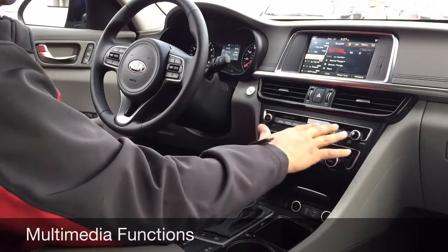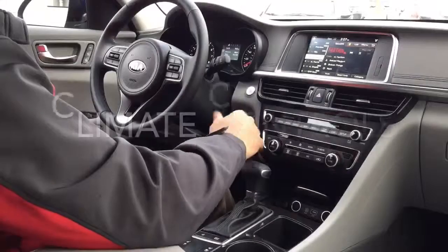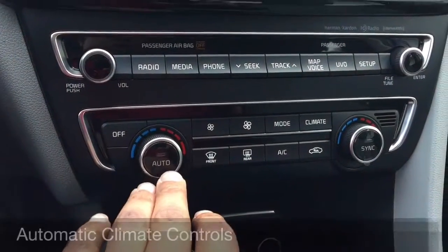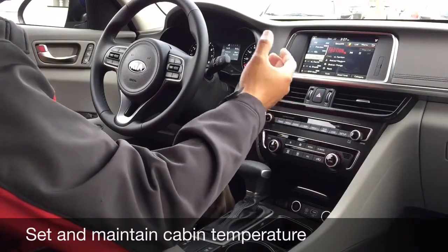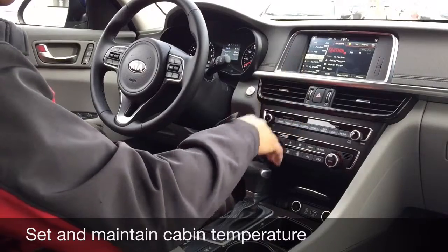You have your controls nice and clean, easy to read, easy to use. Here's your climate controls here. Now this vehicle does come equipped with automatic climate controls, and what that means for you is you can set the temperature in here. What this vehicle will do is when it's set to auto, it'll acclimate the cabin to that temperature you set, and it will maintain that temperature throughout your trip.